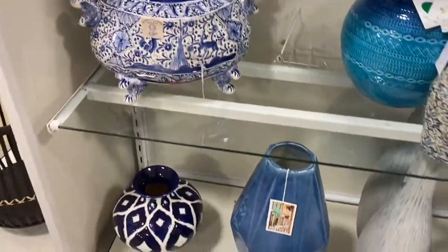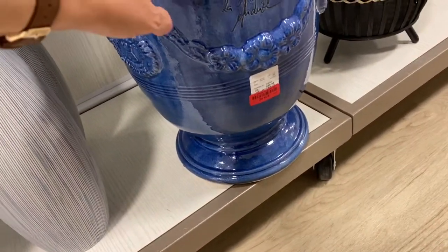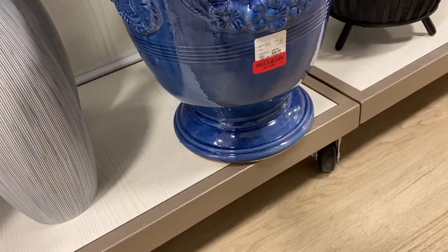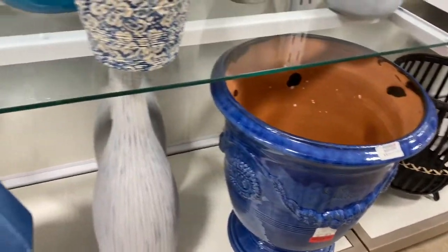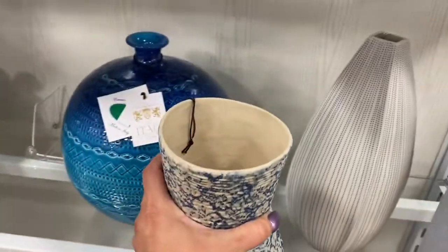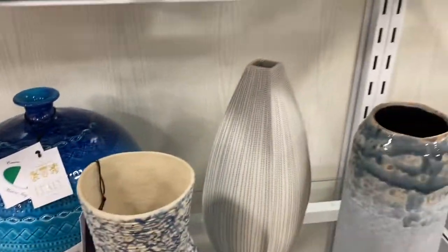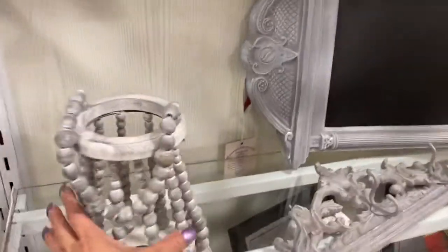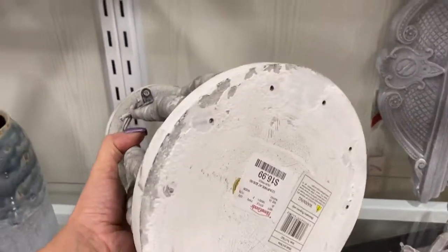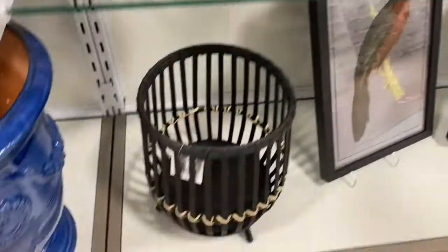And then look at these. This big pot here was reduced to $69. Wow, guys. And then this is handcrafted. This is $24.99. And I don't know. Then look, my favorite candle holder lantern, $16.99. And then here's another one of those black ones.